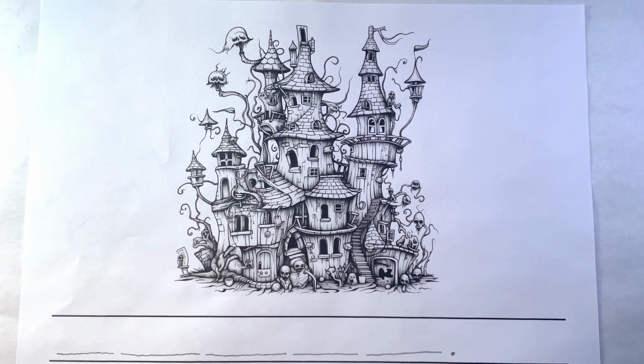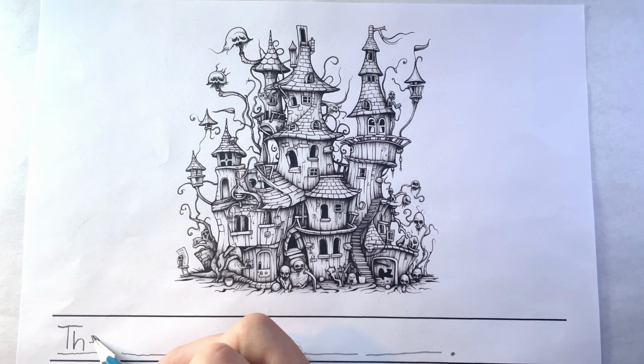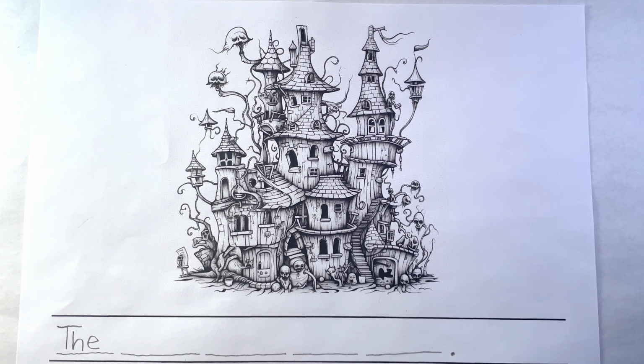So let's get started. We get started with the word the for this sentence. That's T. We're going to do an uppercase T because it's the beginning of a sentence. T-H-E, the. Now I'm going to say my sentence again. It helps me remember. The wizard's house is creepy.